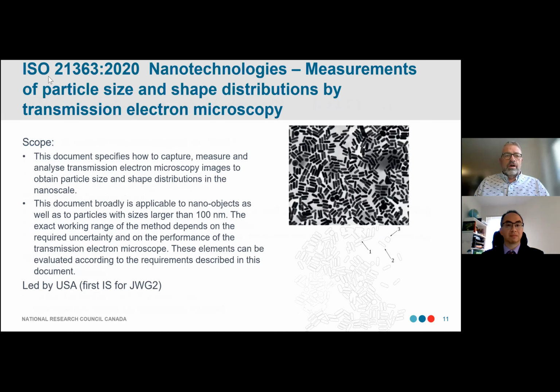Moving on. Here are a few examples of standards. This one was looking at measuring size and shape with transmission electron microscopy, and it was the first international standard published by JWG2. I see Mark's there, so I think I should be wrapping up.